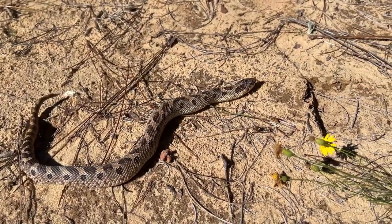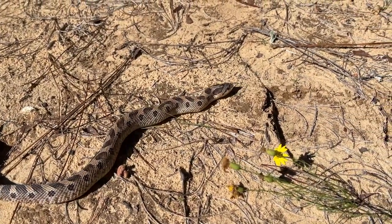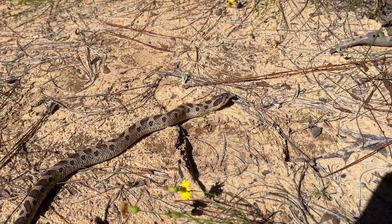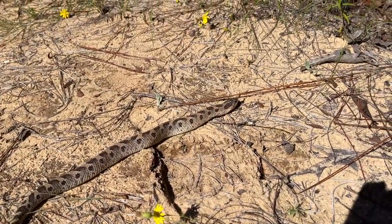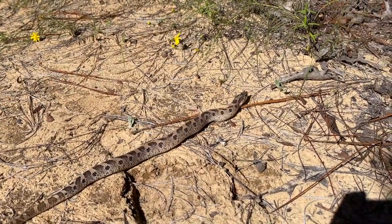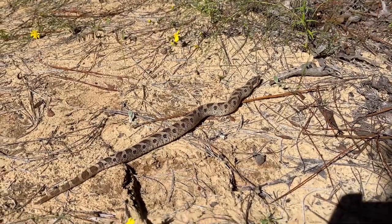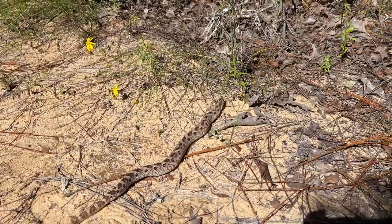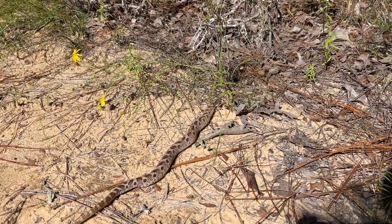This guy is safely off the road, so we're just gonna let him continue doing his thing. As you can see, he's doing the Simus scoot. Incredible. Super awesome snakes, and I'm glad we have done fairly well out here today. Finding two southern and two eastern hognose so far, and it's still pretty early, so we're gonna keep at it for a little bit longer and see what else we can turn up.